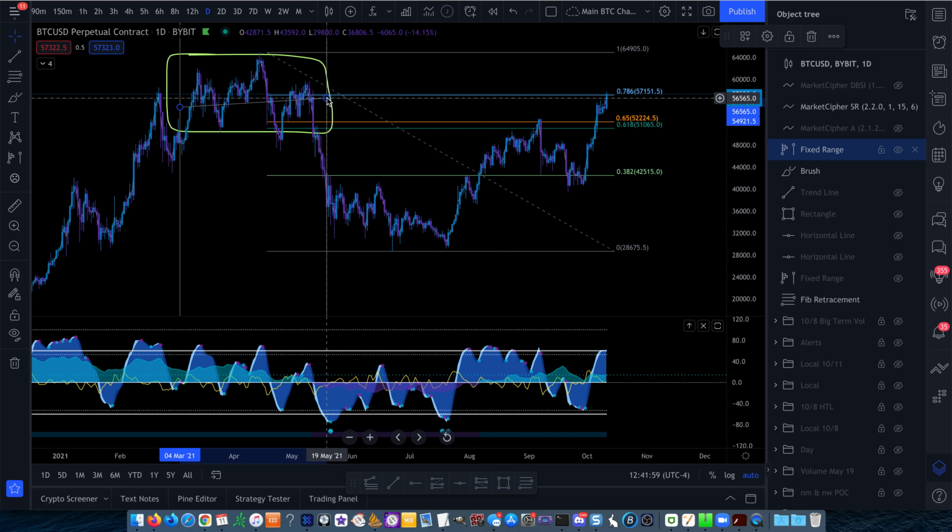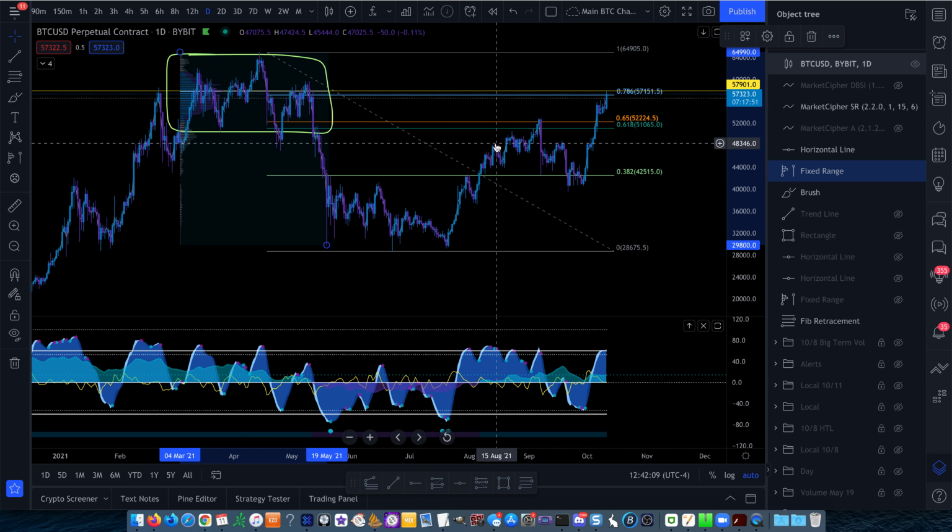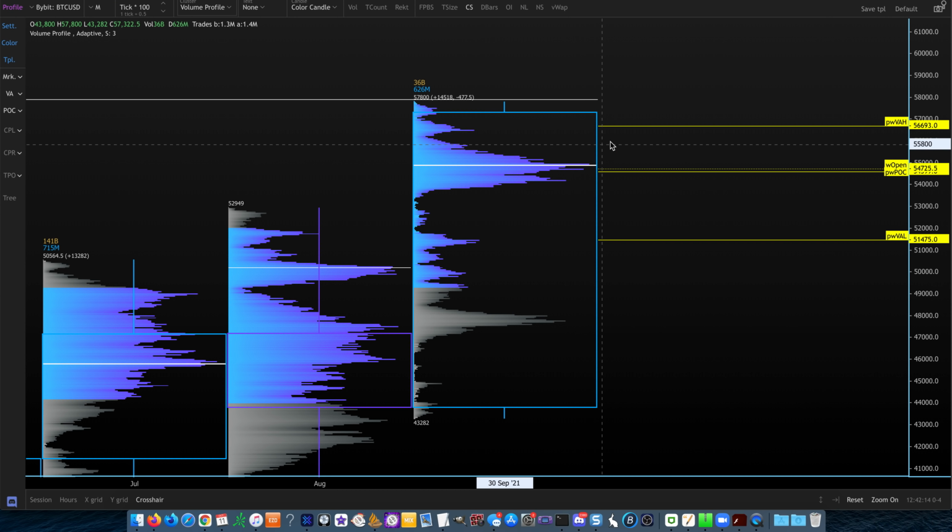And that is this. If we pull a fixed range tool here, we can see that the point of control, the midpoint of the range, is coming in at about 57.9K. We're very, very close to that. Also, if we go to a volume profile chart, this is the monthly time frame. We see that we have an untapped naked monthly point of control coming in right about the same level, about 57.9K.